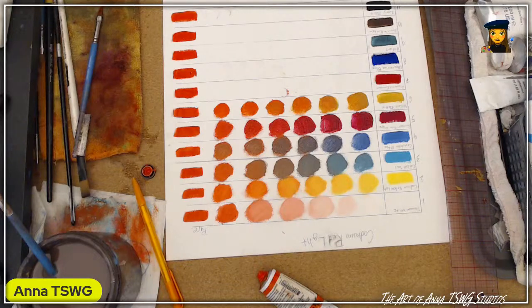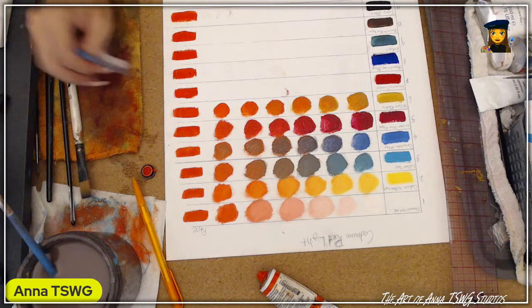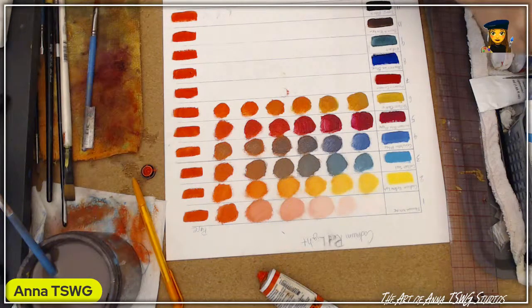Let's see. I don't know how to do this. Sorry, guys, I probably shouldn't do this while I'm painting. There's not really any way to do that on any of my settings, so I don't know what I could do, but I apologize if it is distracting. I'll try to see if Peaches can figure it out for me before I stream tomorrow.